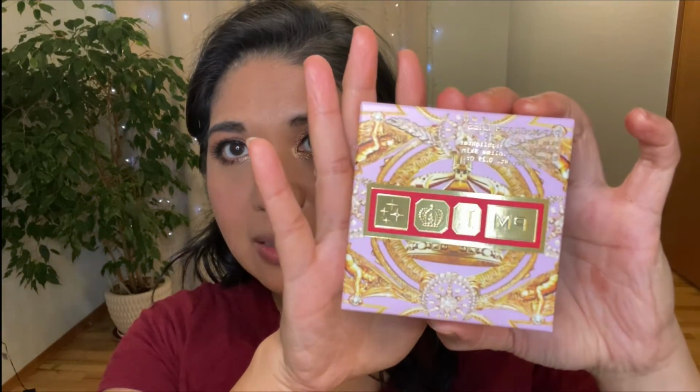I wanted to check out the Pat McGrath highlighter. So this is the beautiful packaging. And I'm sure a lot of you have seen this already from other content creators, or you might have it already. And the difference between this is that this is actually made in Italy, whereas that quad is made in the United States. So it comes in this beautiful gold packaging. And let's check it out. Wow, that's really beautiful.